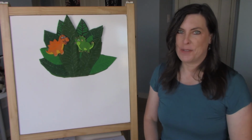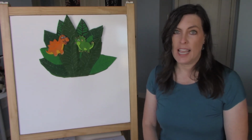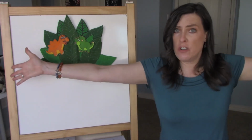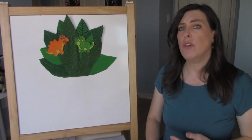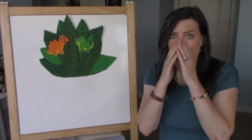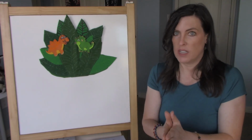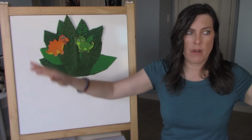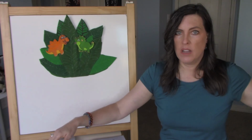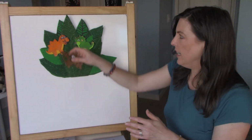Two dinosaurs went out to play on a giant fern one day. They had such enormous fun that they called for another dinosaur to come. Oh, dinosaur! All of a sudden, they hear flap, flap, flap. Of course, it's the pterodactyl.